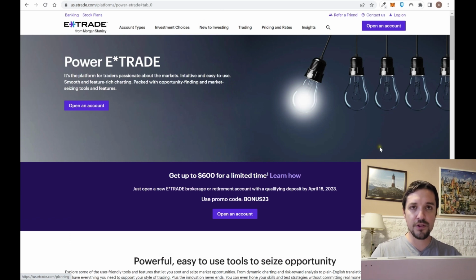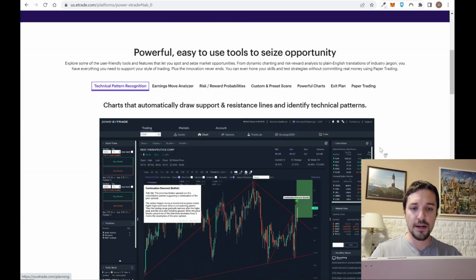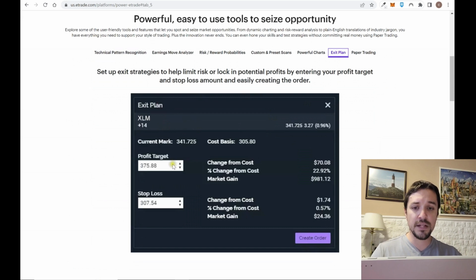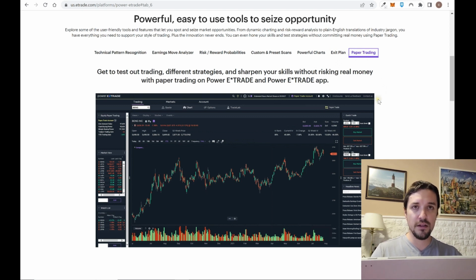If you are more a professional trader, this could be your best choice because you will have this platform that give you the possibility to manage risk because you can, for example, have an exit plan. You can define take profit and stop loss to limit your losses. You can also start with paper trading that could be really useful if you are a beginner. You can simulate your strategy and understand if that works for you or not without real money.